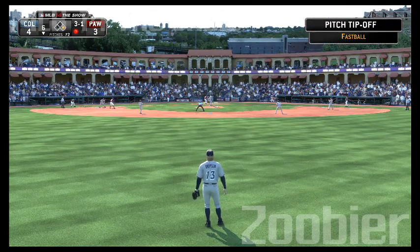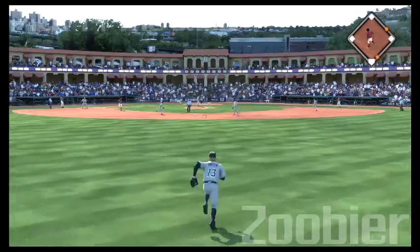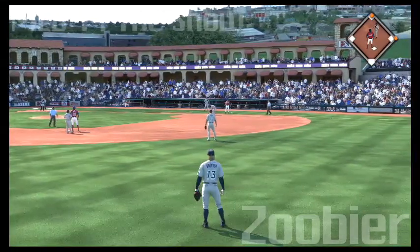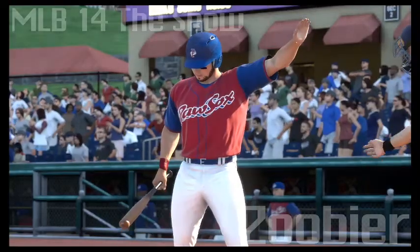1-for-2 in the ballgame. Now here's a bounce, flashing ball sent back up the middle, and it's going to find its way into center, his second hit of the afternoon. Throw comes back in quickly, so that puts the runners at first and second now, still with only one away.